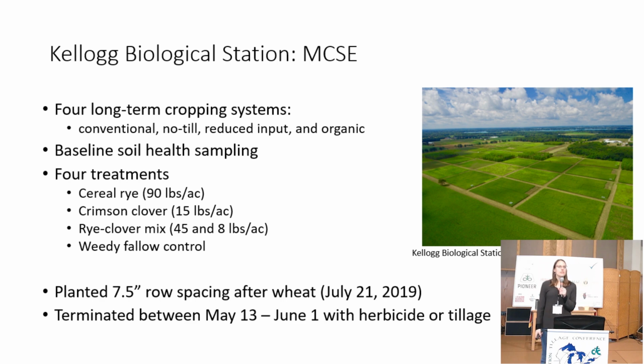And there's a conventional system, a no-till system. The reduced input system has 1/3 of the pesticide and fertilizer inputs of the conventional system. It also has rye and clover cover crops at different points in rotation. And the organic system is certified organic. And what's interesting about that one compared to some other long-term studies is the only external input in that system for the past 30 years is a red clover cover crop that follows winter wheat. And that system also has rye after soybean.